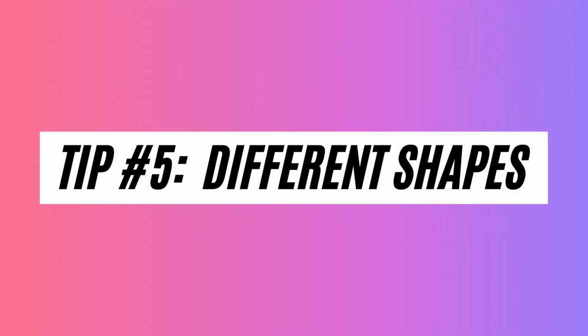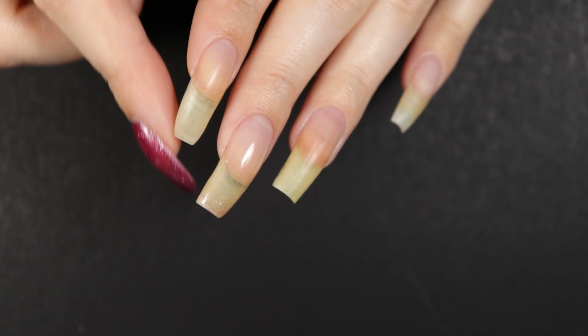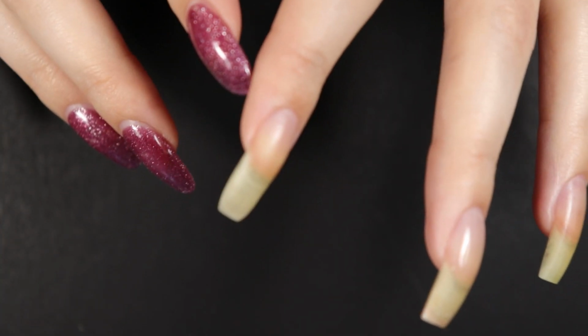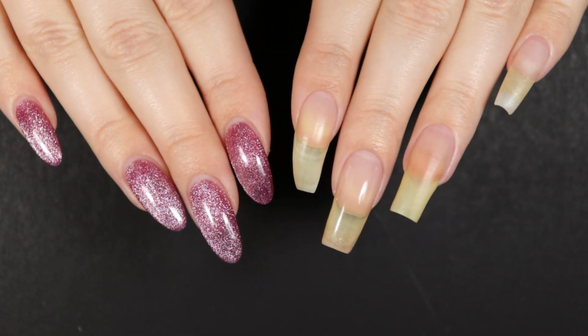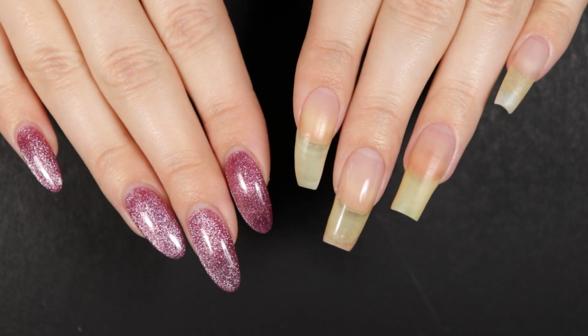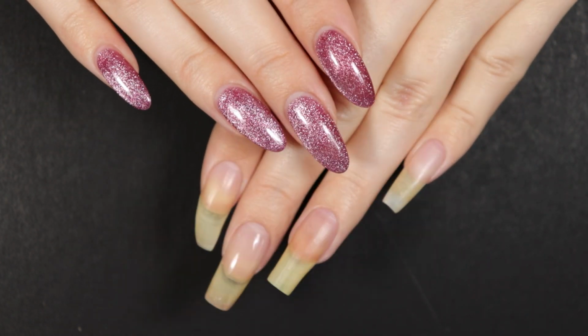On to tip number 5. Some shapes tend to be more prone to breaks. Square has sharp edges that get caught in everything. Rounder shapes are easier to grow in my experience. I've had square nails on my main hand for the longest time because it's the shape I like best for nail art, but for the past few months I've changed the shape on my other hand to almond and I've noticed it breaks way less.